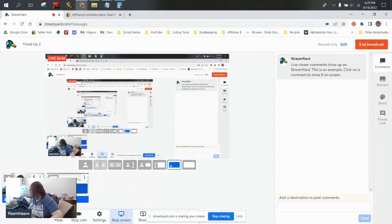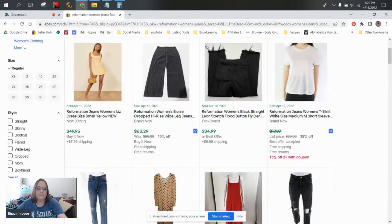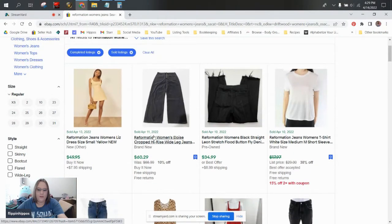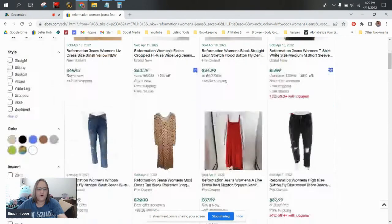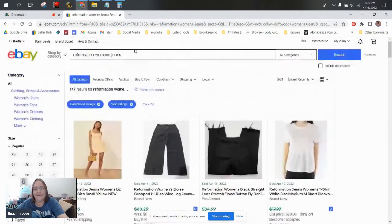All right, next up, we have these Reformation. Never heard of them. My gut tells me they're not going to be good, but we'll look. These went for $60 a couple days ago. My gut must have been wrong because these went for 45, 32. Okay, so Reformation is apparently a good brand. And anyone that already knew that was probably watching this video screaming at the screen, right? Reformation jeans are good. They're a bolo brand. Oh my God, what are you doing? Why are you calling them poop? I kept them and I called them good at the end of the day.